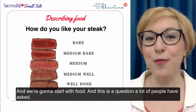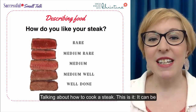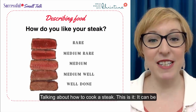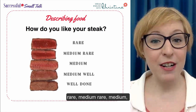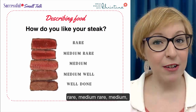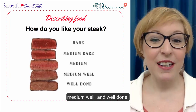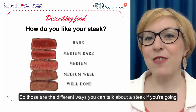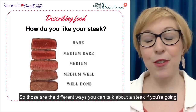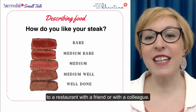And we're going to start with food. And this is a question a lot of people have asked. Talking about how to cook a steak. This is it. It can be rare, medium, medium well, and well done. So those are the different ways you could talk about a steak if you're going to a restaurant with a friend or with a colleague.